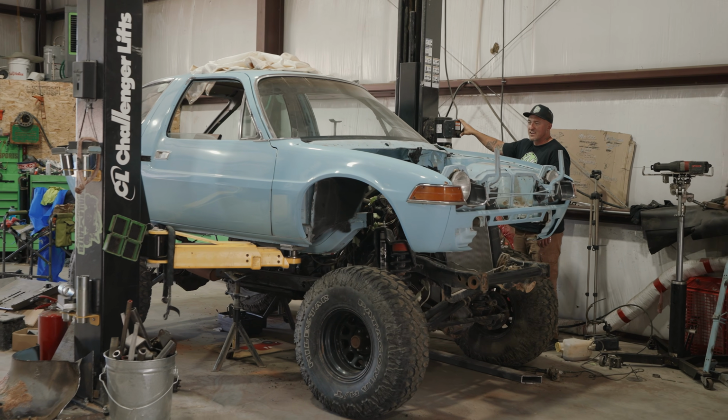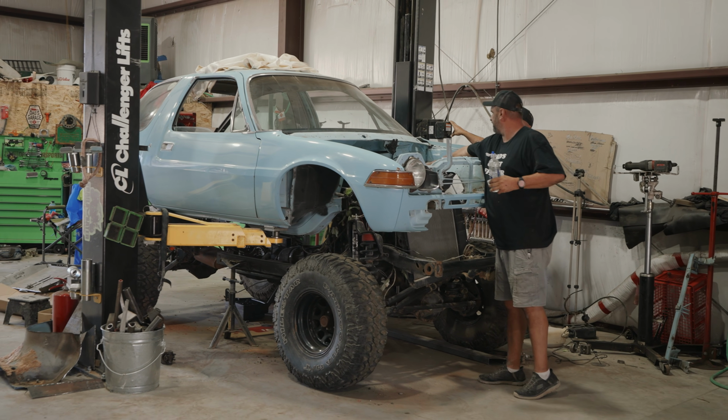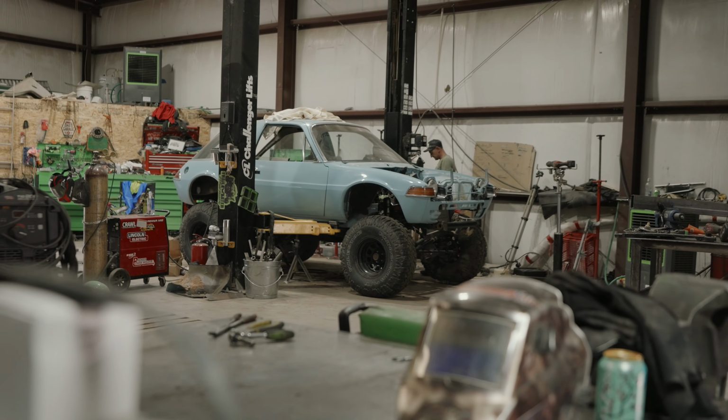All they really need to do now is buy some tubing and some steel, throw a bunch of labor at it, maybe some small things like seats and belts and anything they want to have inside the car. But will Colt win this year, giving him back-to-back titles in the onX Build Challenge? Well, only time will tell.